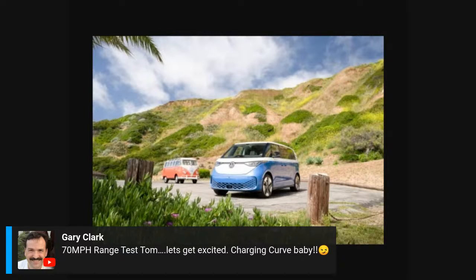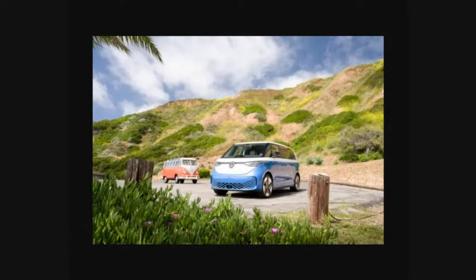It's 3 rows too, right? This is going to be another 3-row entrant, basically. Yeah, in the U.S. market, we're only getting the long wheelbase, so I think you can get it in a 6-seat or a 7-seat configuration. Okay, so people will be cross shopping this with the Kia EV9 then.